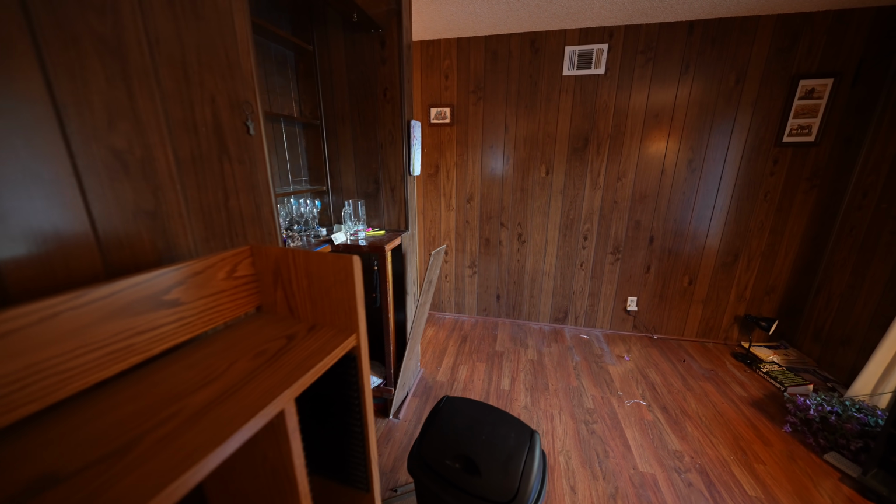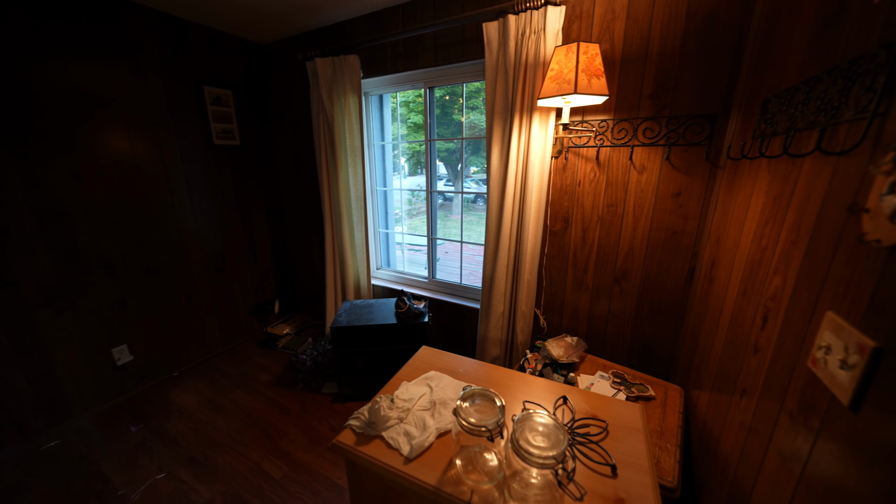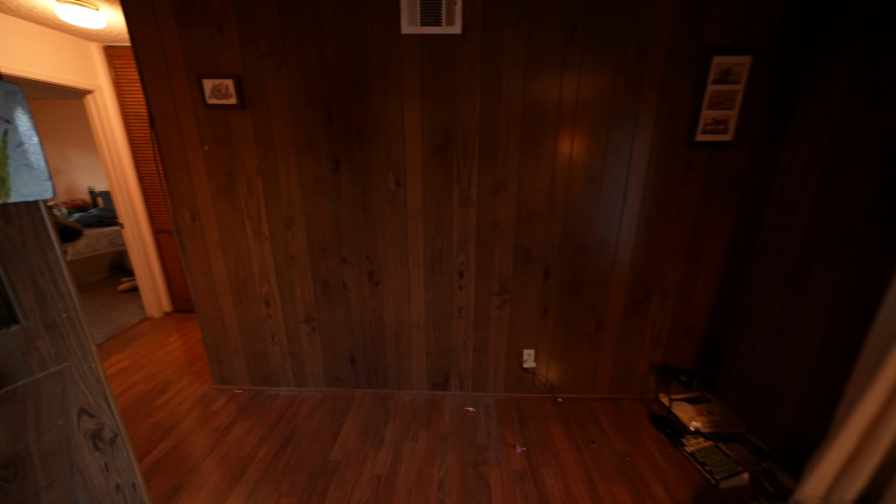As for the third bedroom, the wood paneling might be cool for a wooden cabin on a lake, but for a traditional ranch-style home like this one, the paneling looks dated and also makes the room so small and dark.